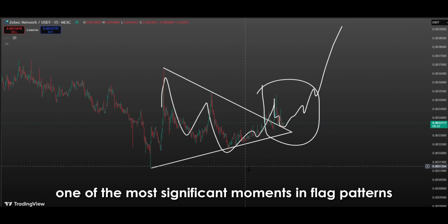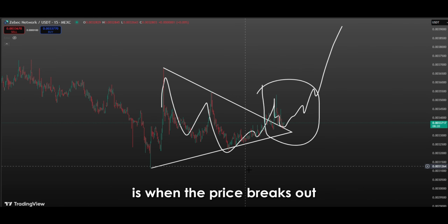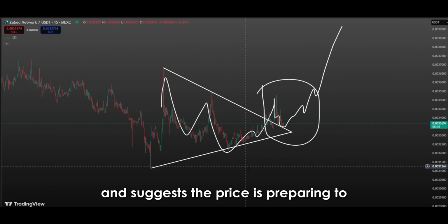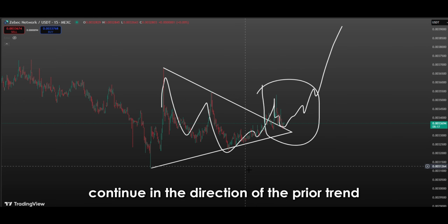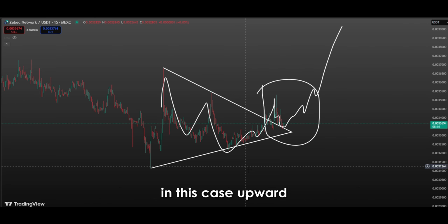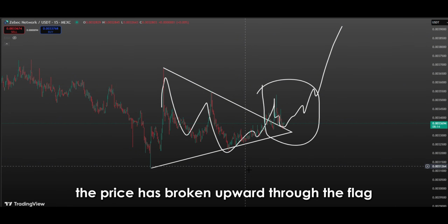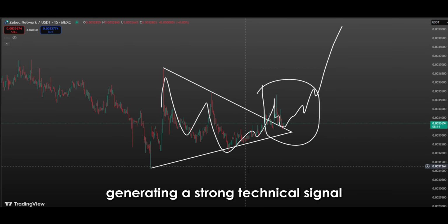One of the most significant moments in flag patterns is when the price breaks out above this narrowing structure. This breakout signals the end of the pattern and suggests the price is preparing to continue in the direction of the prior trend, in this case upward. In the current technical setup, this exact scenario seems to have occurred. The price has broken upward through the flag, generating a strong technical signal.